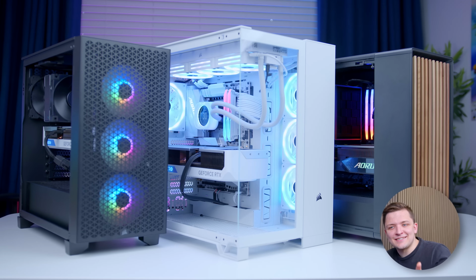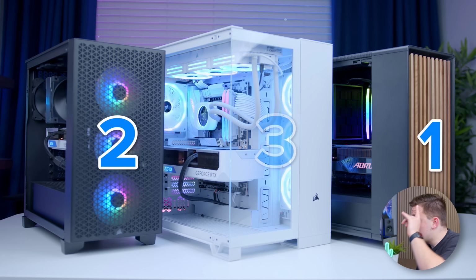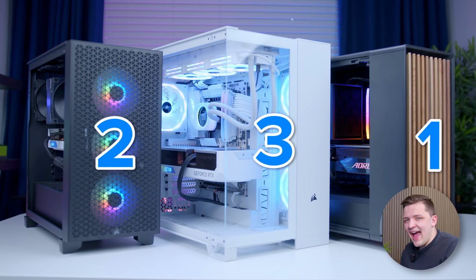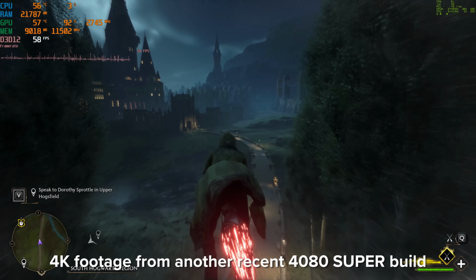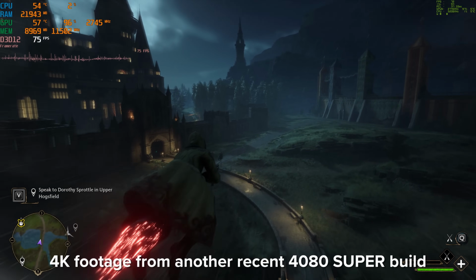I've got it wrong. System 1 is the 4070 Ti Super. System 2 is the 4070 Super. And this was the 4080 Super. Wow. Okay. I mean, that just shows how, especially at 1440p, remember that 4080 Super is going to give you a more discernible advantage at 4K. The difference can look really close.